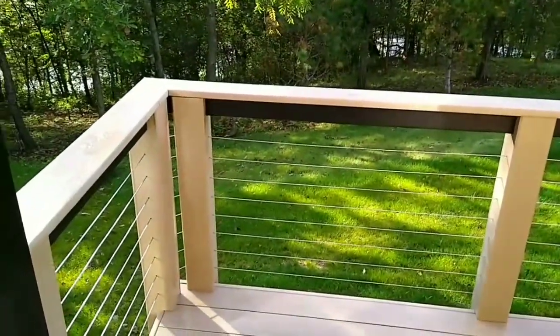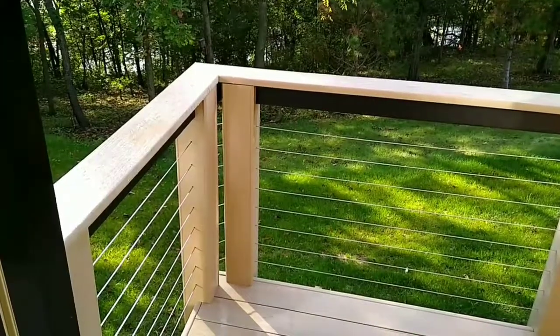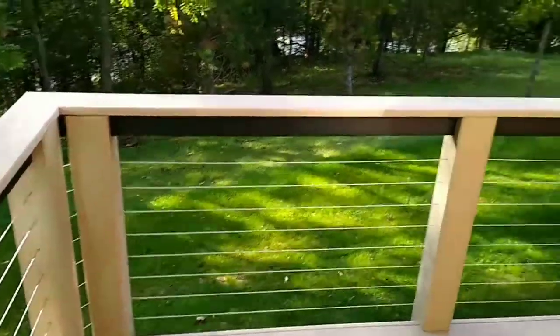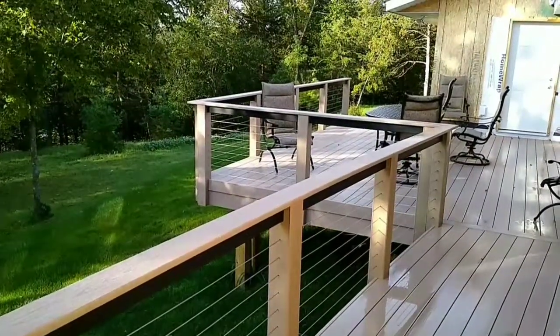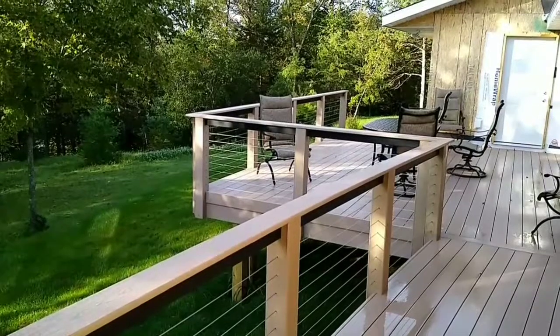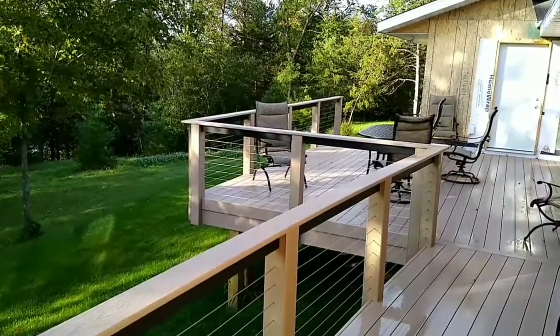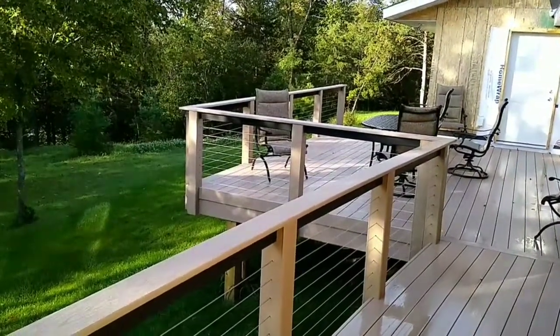I don't know if I've shown this already, but the deck is pretty much done with the exception of the stairs. And so you can see this is all in. I'm not going to walk back, but I will tell you, for those that are wondering, I did level out the landing down there with that blue stone, and so that's ready for steps. We'll be getting to that when we can.